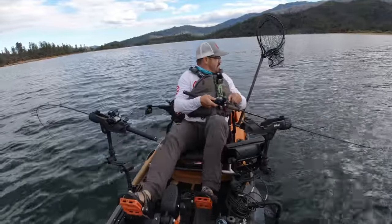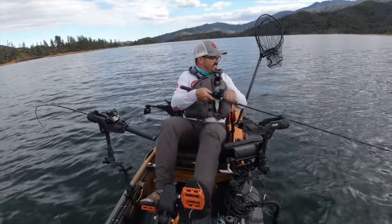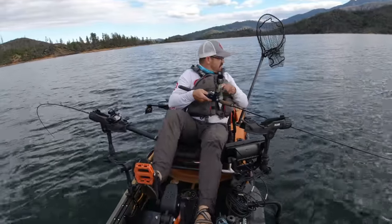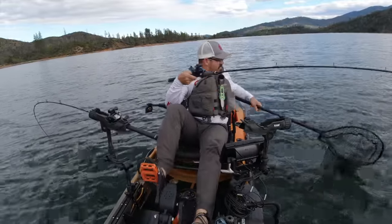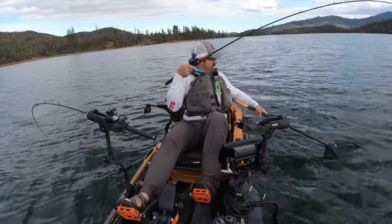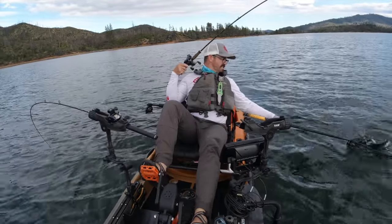It's fighting good. Ooh. No. I thought I lost them. Swam towards me a little bit. See what it's gonna be. Let's see what we got here. Still got a shadow on there. That is a big kokanee. Holy moly. Don't lose that thing, Tyler.